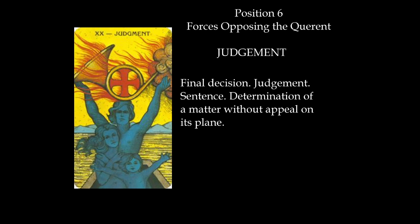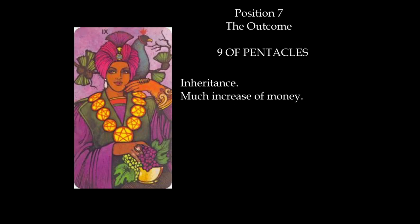Because the outcome, card number seven, is the Nine of Pentacles, which represents inheritance and much increase of money. This card shows that the financial gains of the client will soar. Success is imminent as long as they stay the course and follow the advice.